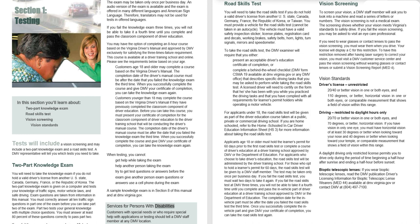Services for persons with disabilities. Customers with special needs or who require special help with applications or testing should tell a DMV staff member at any DMV location.